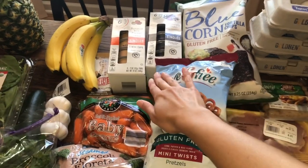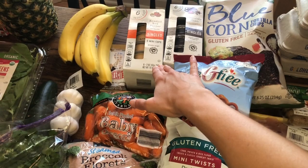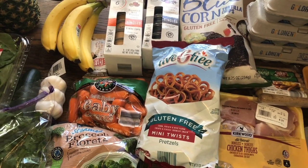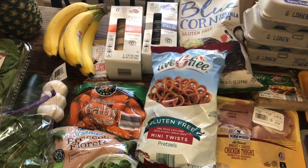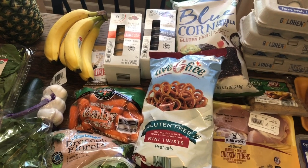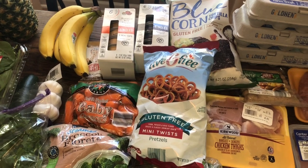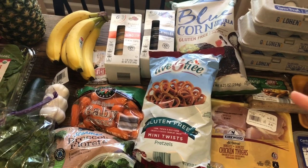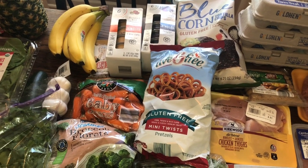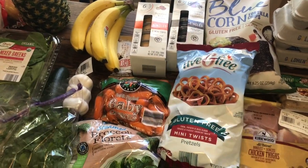And I find that when I buy these little mini cups, I don't waste them as much as I would if I was to buy the bigger container. Buying the little single servings, they are a little more expensive, but I tend to use those better because they're already portioned out, so I can just grab them in the fridge for a snack. You could buy a bigger container and portion it out yourself, but it's just easier for me to buy the single serving. So I did get 2 different kinds of hummus.